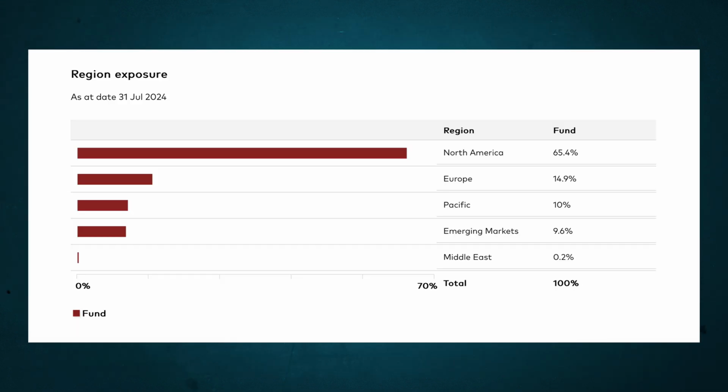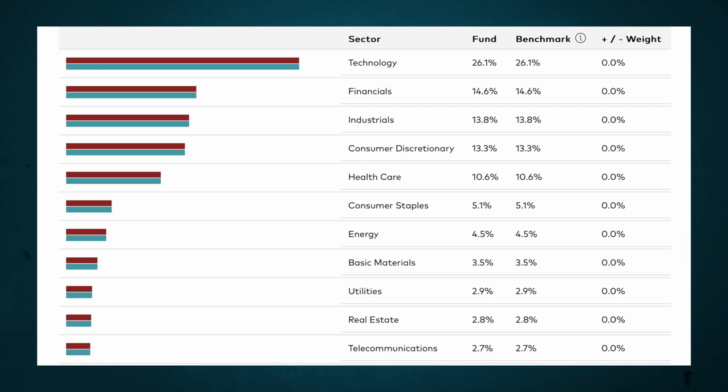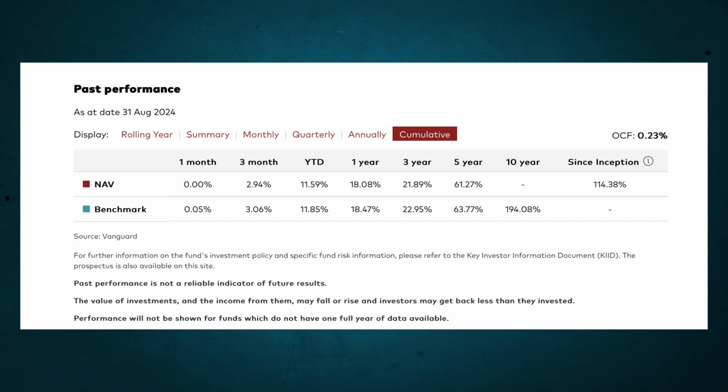This fund gives my daughter exposure to a wide range of industries and economies, reducing risks whilst also maximising potential long-term growth. This particular fund has returned around 11% per year over the last 5 years, making it a great option when compared with a standard cash savings account.